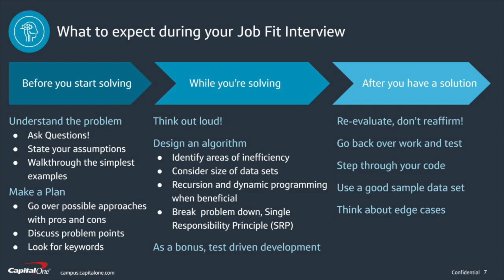So while you're solving, again, communication is really key. If you're the kind of person who can talk about what you're doing while you're doing it, that's wonderful. If you're not, just make sure you're pausing every so often to talk through what you've written, just to make sure that you and the interviewer are still on the same page.